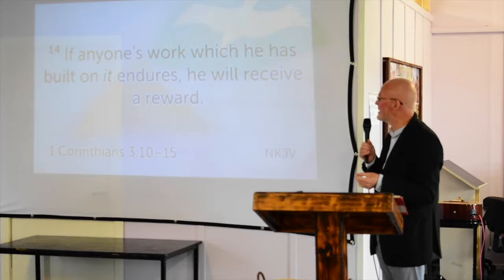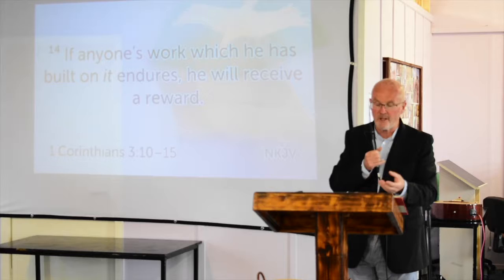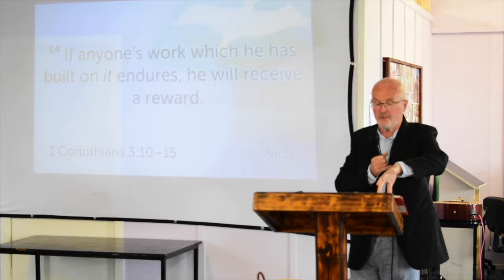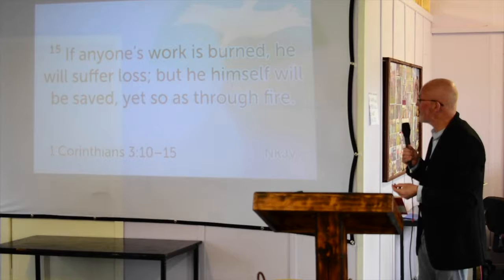And remember, the testing that's spoken of here is more similar to when someone is refining gold or refining silver. They're taking out the dross. They use heat and they extract some of the metals that are, if you like, not pure. The impurities are removed. If anyone's work is burned, he will suffer loss, but he will be saved yet as through fire.